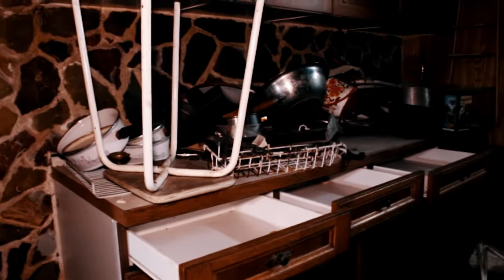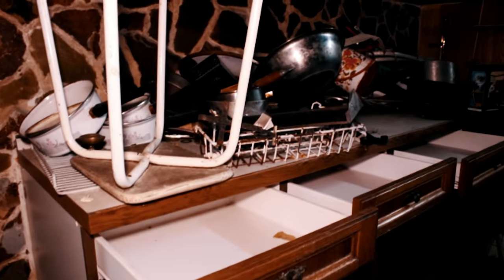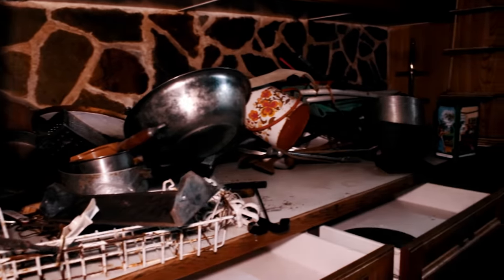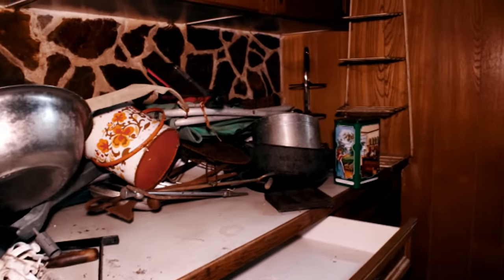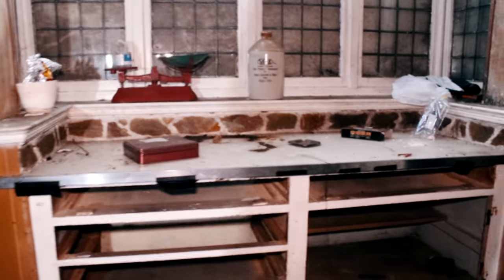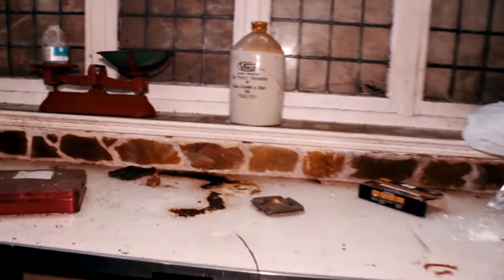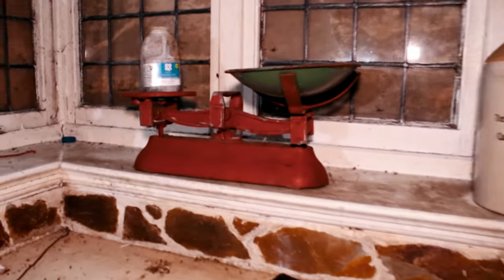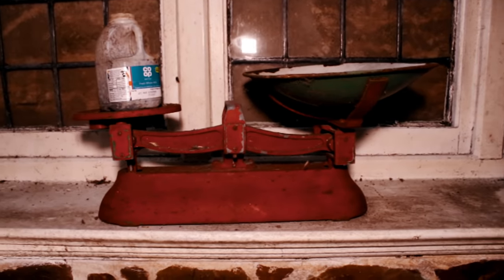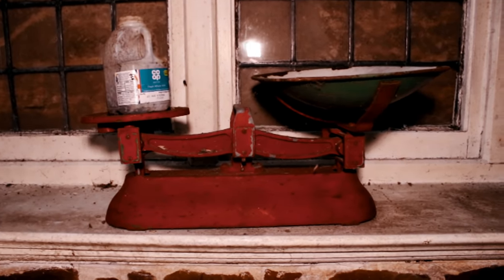You've got all the pans and that all on here. Well, I'll tell you what. When we did have a quick look in here, what Megan noticed was these scales. Quite old school scales, aren't they? Quite nice.